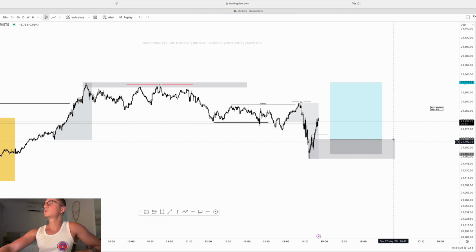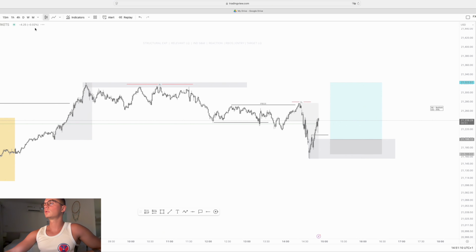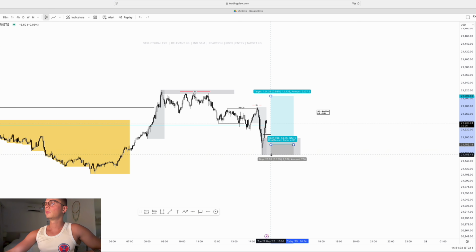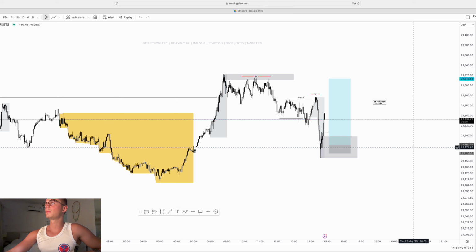So with this, sometimes it doesn't mitigate, it just does the inducement, so we'd have to take the riskier entry on it. But ideally, we'd want it to come at least 30, 40, 50% into the POI. We start getting vector candles, we put stop loss just above, and we target the high. So it could be like a 6, 7, 8R maybe.